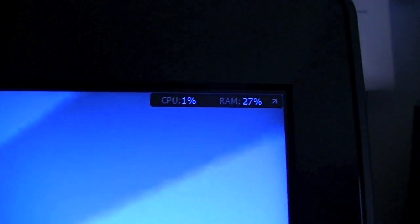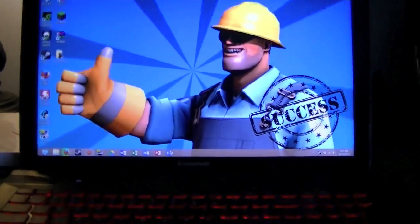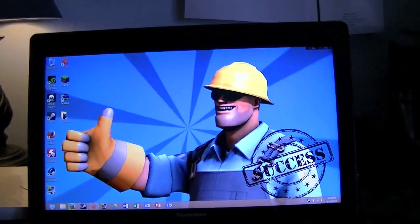Yeah, I've got plenty of CPU power, using 3%. But I am surprised I'm using over 4 gigabytes of memory right now. Wow, well, you know I got another 12 left. So overall, I'm very happy with it.